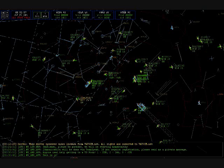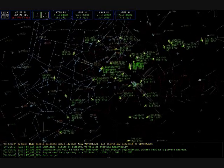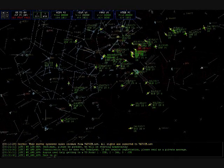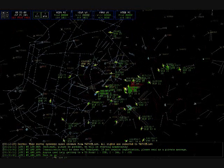Continental 1918 radar contact, climb maintain 6,000. 6,000, Connell 1918. Continental 1953, descend maintain 3,000. Down to 3,000, Connell 1953.